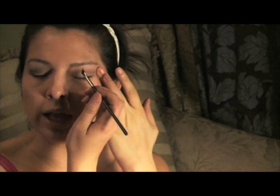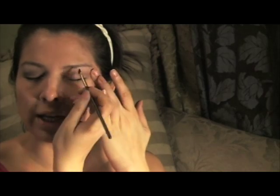I'm in this really big cat eye phase. The key to it, I've noticed, is to kind of like, when you close your eyes, to gently tug on your lash line so it exposes the lash line, and you kind of follow the curvature and do a little tiny kick at the end, just a little tiny kick.